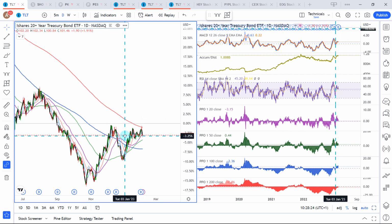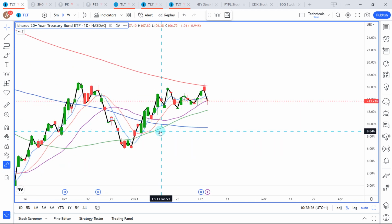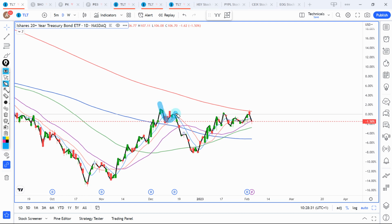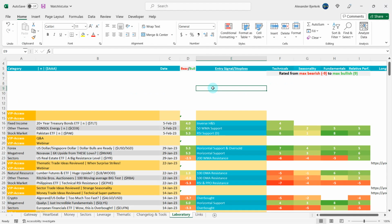Another thing which I see here in the chart is that you could make the case that this is a bit of an inverse head and shoulders pattern, which is also a bullish technical pattern. In this case, I write the entry signal as inverse head and shoulders. On the technicals, I do give the bulls a 4. They don't get any higher because of that key resistance level that we have to fight, the 200 daily moving average. It will be a bit of a battle, but overall the technicals are promising.